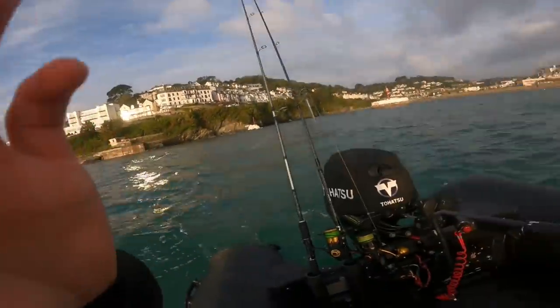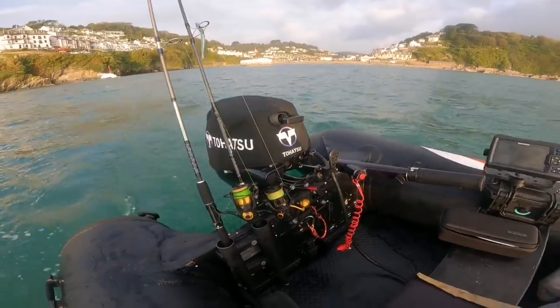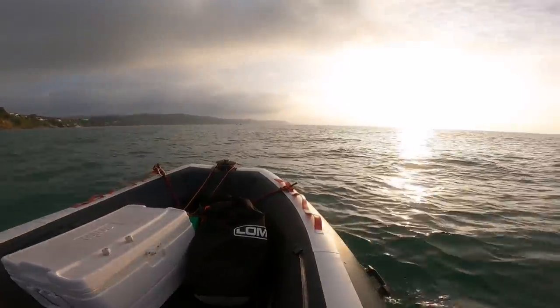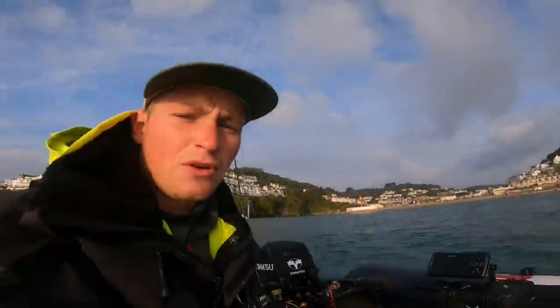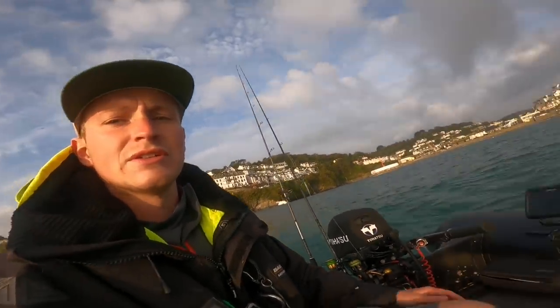I'll just do a quick spin around for you, just to get an idea of what we're working with. My 3.5 meter SIB. We've got the 20 horsepower on the back there, and there's a lot to take into consideration for a trip like today. Although it may not look like much, I've got just about everything I need. Things like VHF radio, making sure it's fully charged, you know, put it on charge the night before, even if it says it's got full battery.